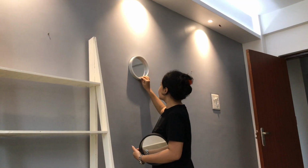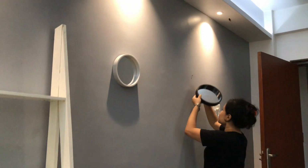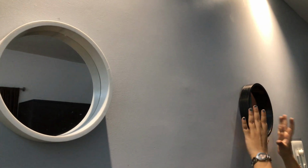I am very much obsessed with round mirrors, but as it is a bedroom, it is better not to keep huge mirrors, but these little round mirrors will go perfectly with this room. It will also give some round shape to this room.